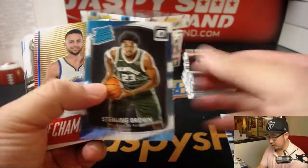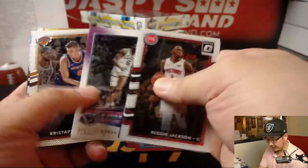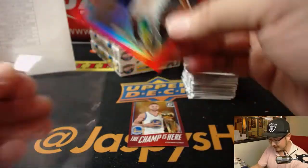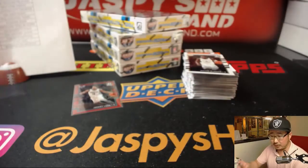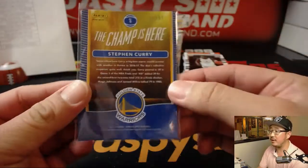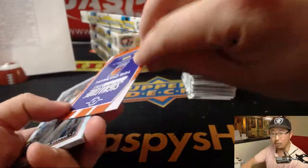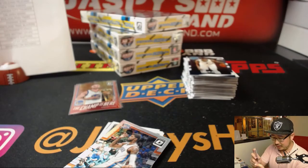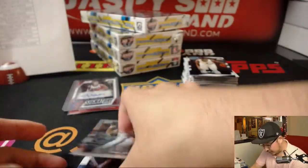All right, got Aaron Gordon, Sterling Brown, the champ is here, Steph Curry, red, Jeremy Lamb, Silence of the Lambs, hello Clarice, six out of 99 on Jeremy, Silence of the Lambs for the Hornets, that goes to Jeremy. 33, Steph Curry, the champ is here. 22 out of 99 for the Warriors. Oh, pupa. Tom Chambers, signature series for the Suns. Speaking of the Suns, Kurt with the Suns. Nice one for the Phoenix Suns. Silver PG-13. We'll sleeve one of these up.